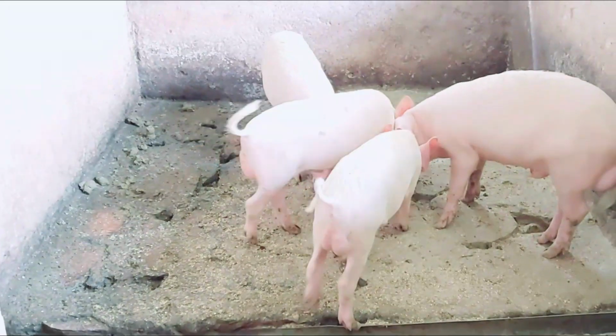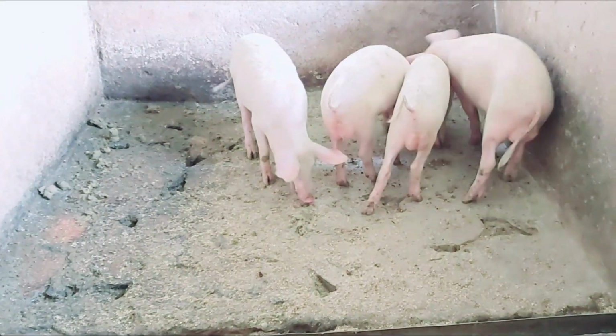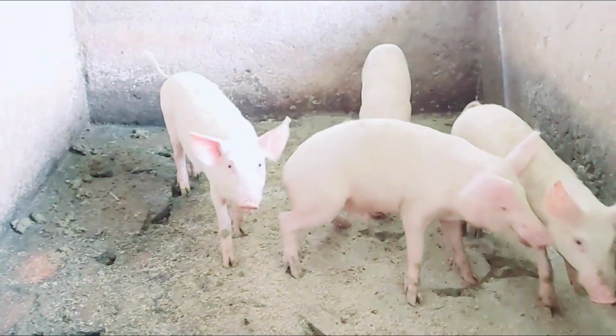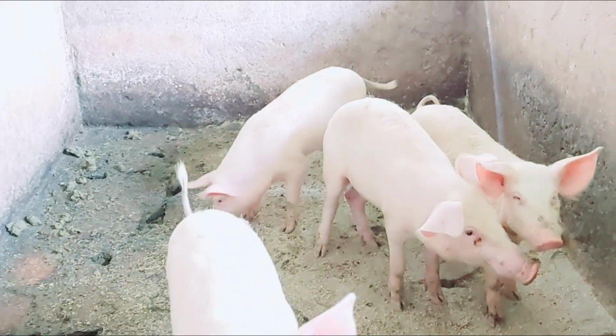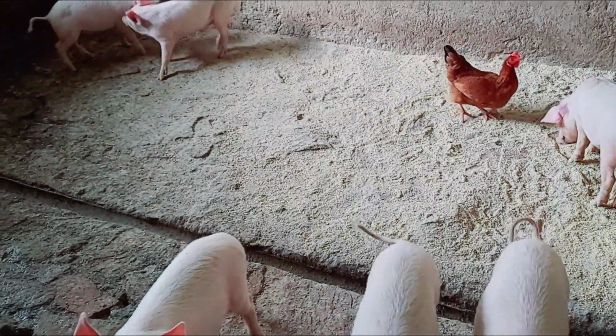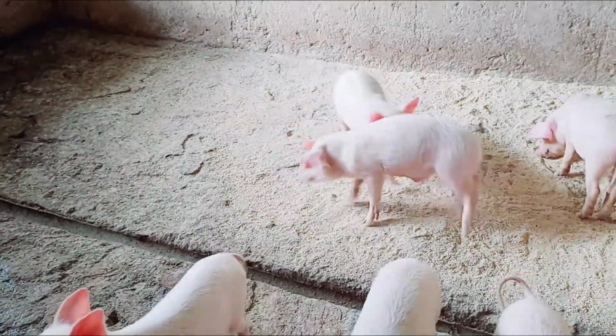Again, the best thing about Camborough, when you feed Camborough very well when it is pregnant, it can give you a lot of piglets. Again, what I can say about Camborough, it has a good conversion ratio. Here it means the food it takes in, it converts very fast into weight or mass.